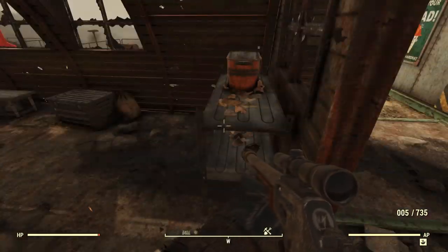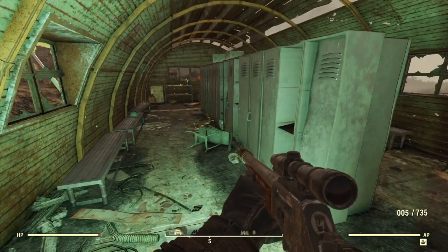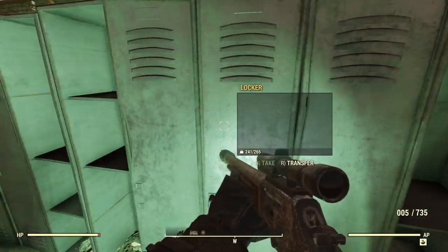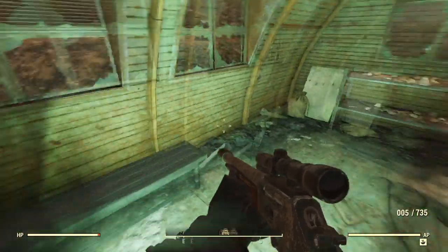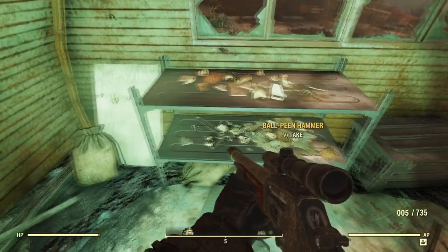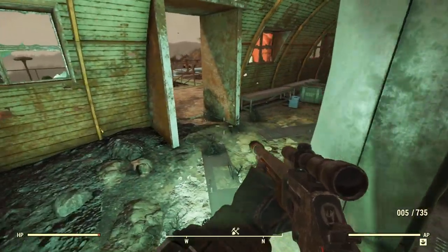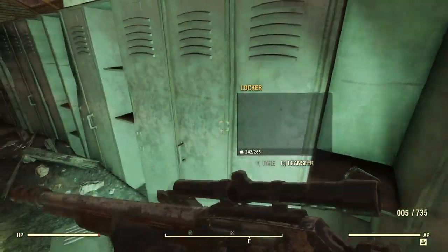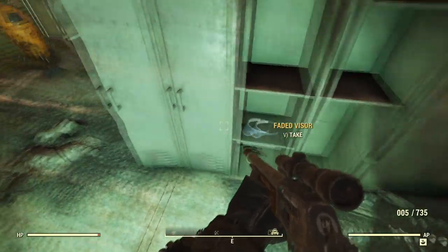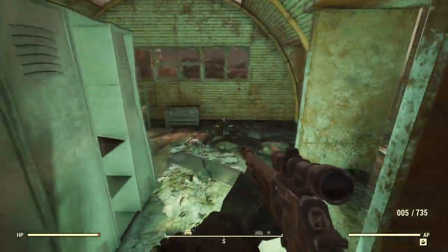Maybe you have to earn tokens somehow. They're not just laying around for you to take. You gotta earn them. I don't know how to earn them. Nobody left a token in their locker? No? Nobody? Nope. Stuffed grizzly. Alright. Nothing in here.